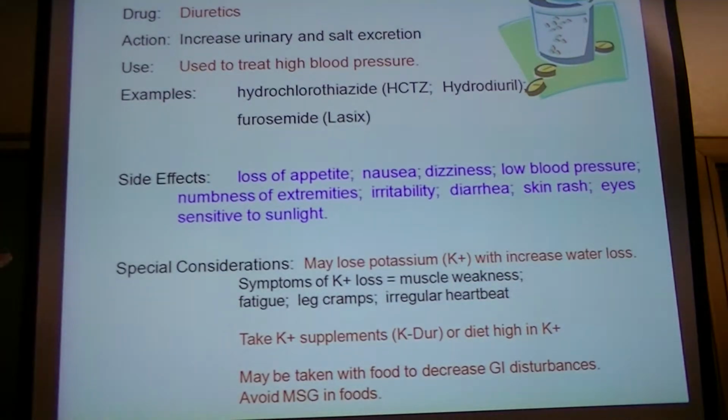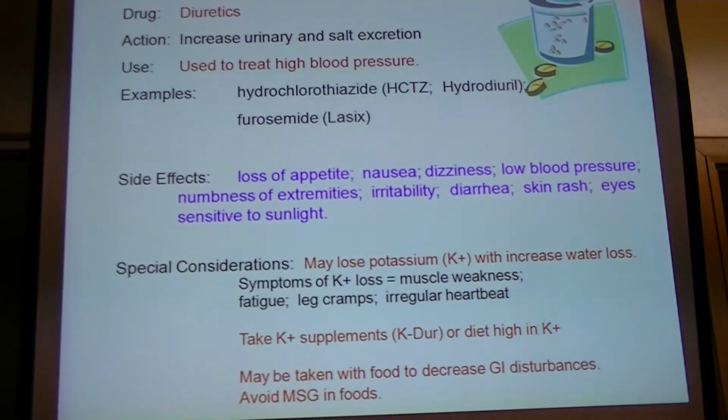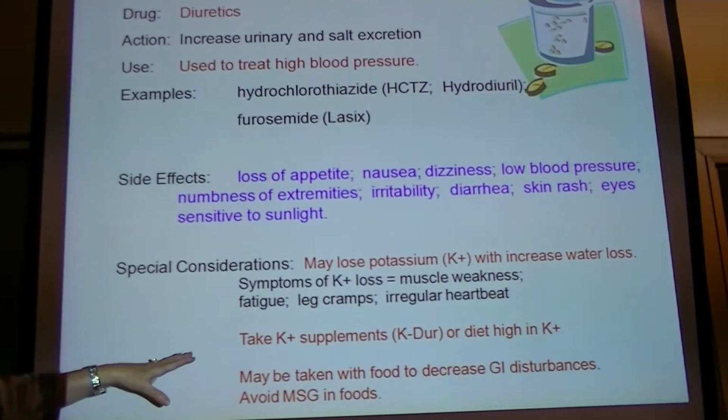It says here, sensitive to light, low blood pressure, muscle weakness, and irregular heartbeat. So we need to be careful about losing some of our minerals that we are supposed to have. There's a reason for them. And that's why some people who lose a lot of fluid when they're overheating get an irregular heartbeat.